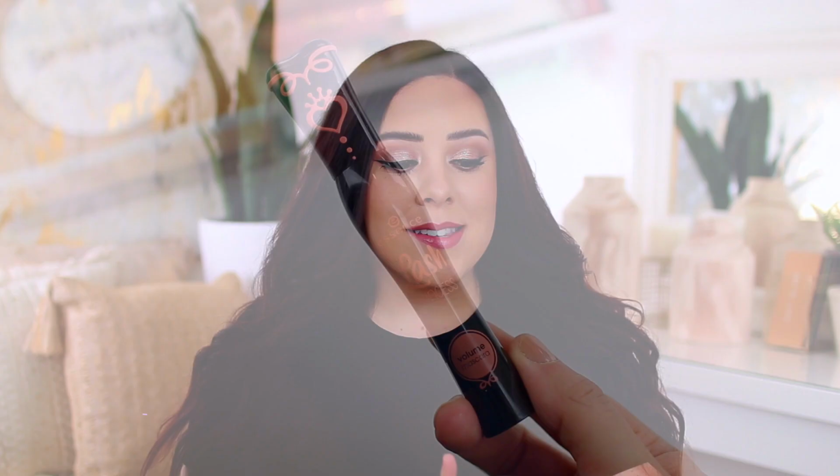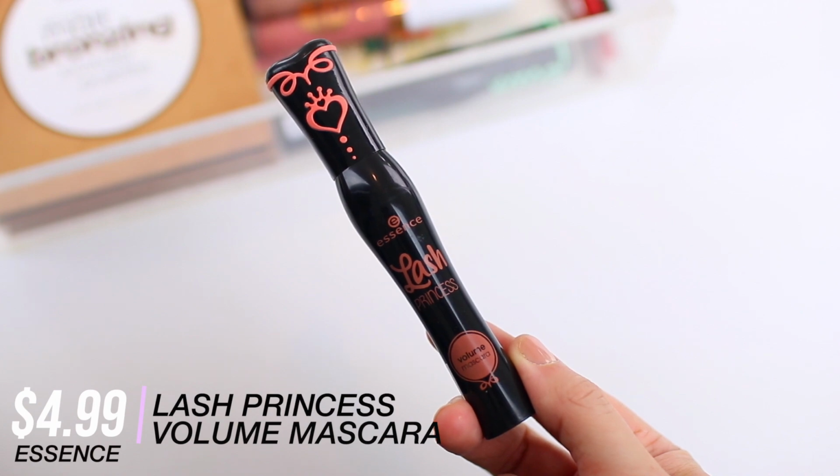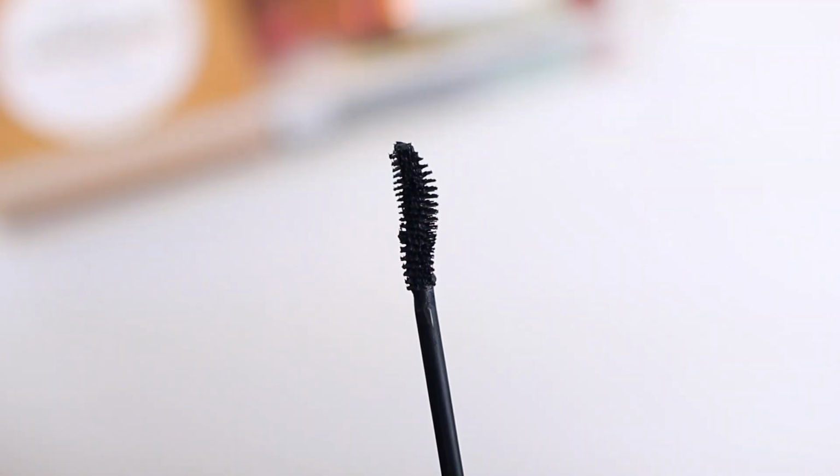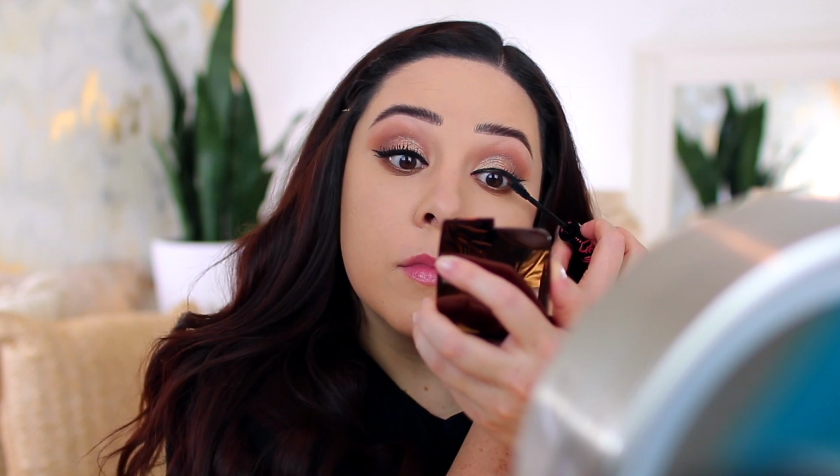I also really like the Essence Lash Princess Volume Mascara. This one does not provide as much length, but it does kind of lift and curl your lashes. So if you have lashes that are easily weighed down or you have very straight lashes, this might be a great option for you. I personally don't curl my lashes because I am so scared of eyelash curlers.